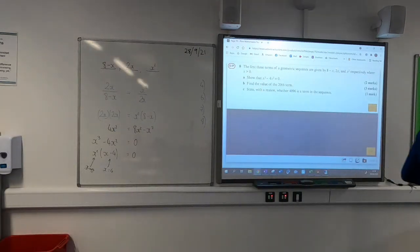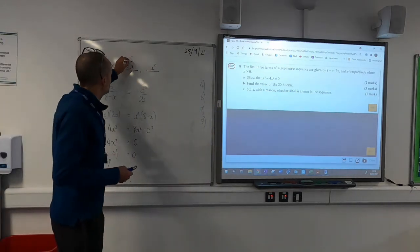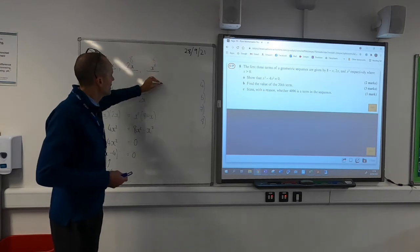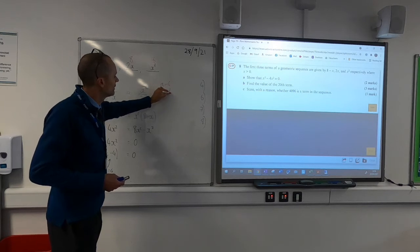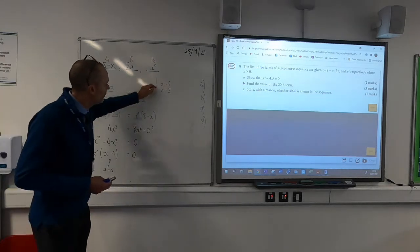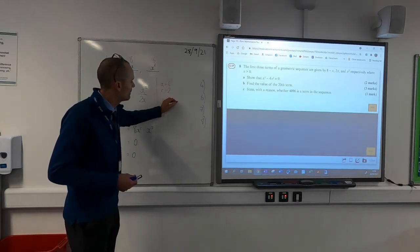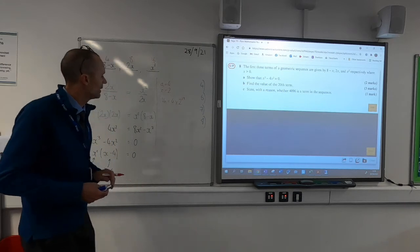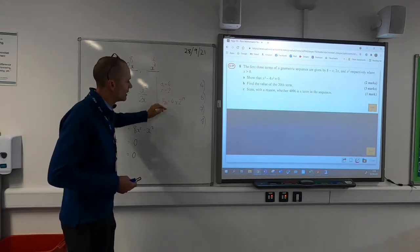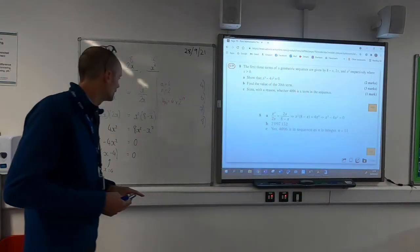So x must be 4, at which point I can rewrite the sequence. So 8 minus x becomes 4, and 2x becomes 8, and x squared becomes 16. So all of a sudden, this is a very easy question. So the value of the 20th term is going to be the first term multiplied by 2 to the power of n minus 1. So the 20th term would be that, which is a big number. Over 2 million.